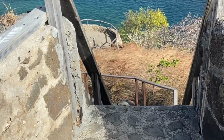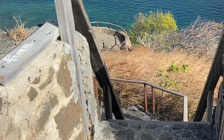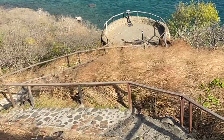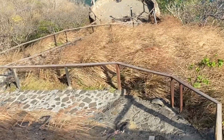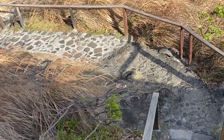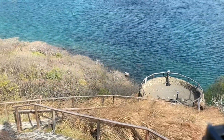My water taxi is about to come in 30 minutes. It takes some 15 minutes to get there, but in case I want to take pictures, I am giving myself some time. So we're going down now, and this is the observation from where we were earlier.